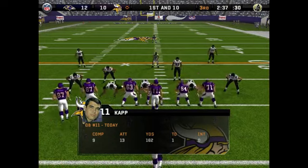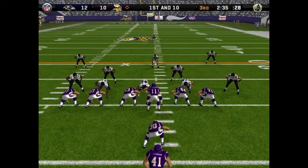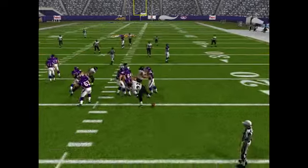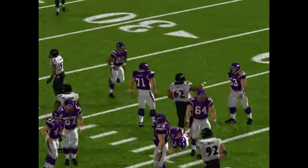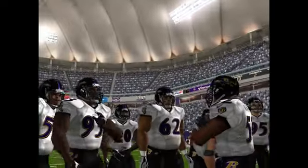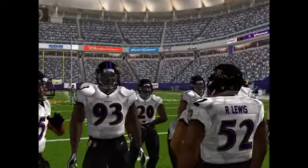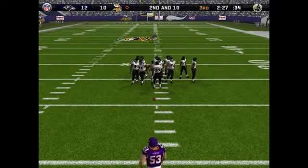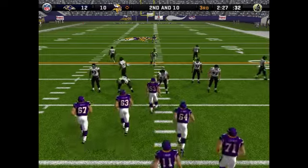Number 41 lines up behind his fullback. Stepping up, and he's hit as he throws. This guy's so strong, he was able to get that pass away. Second and 10. Ball on the 21-yard line.